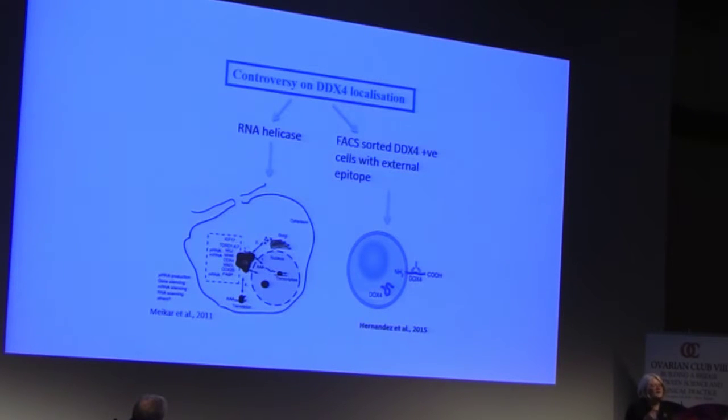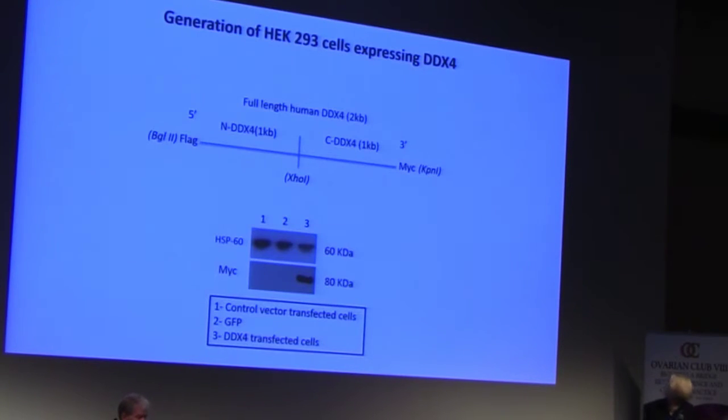So this is controversial, and it's controversial because DDX4 is an RNA helicase, and there has been an assumption that because of what DDX4 does, it will only be intracellular, and it mainly is intracellular. But there's no intrinsic reason why RNA helicases cannot be expressed on the surface. So the hypothesis is that DDX4 is expressed on the surface in these early cells, and then internal in the oocyte. So we asked whether we could express DDX4 on the surface if we integrated DDX4 into HEK cells. This had been done by other groups, and they said that they couldn't see a surface expression of DDX4. So essentially, that's what we're looking to see, if we can find that in our hands.